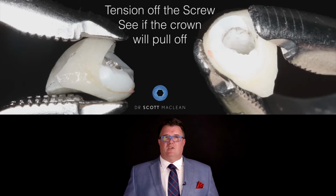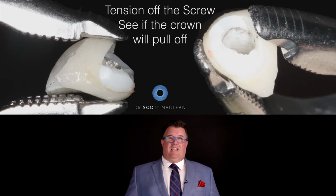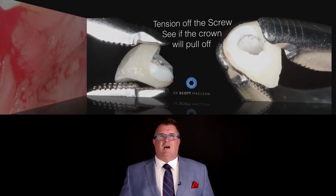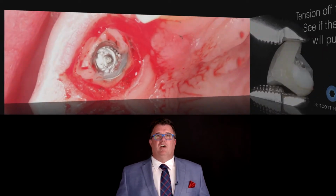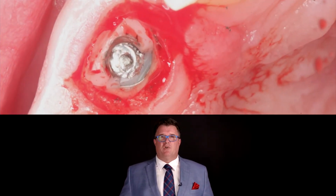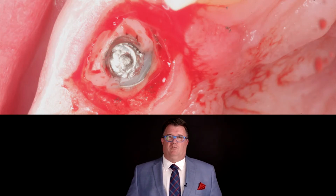Mr. Smith is asking when I'm going to be ready on time, and now I have to deal with this. It's just one of those crazy days. So I look down inside, you can see that now we have a fractured piece of zirconia left inside of the implant with part of a screw. I still have a lot of work to do.